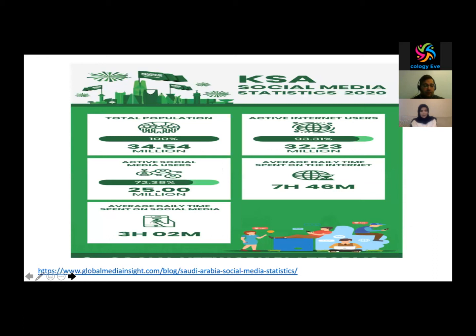Not only that, but Saudi Arabia is one of the largest countries with media engagement. Active internet users are almost 100% of the population. The population is around 34.54 million, and the internet users are 32.23 million, so almost 100% of the population is using the internet. And active social media users are almost 72% of the population, around 25 million. They're spending quite a lot of time on social media, around 3 hours daily, and the average daily time spent on the internet is 7 hours.